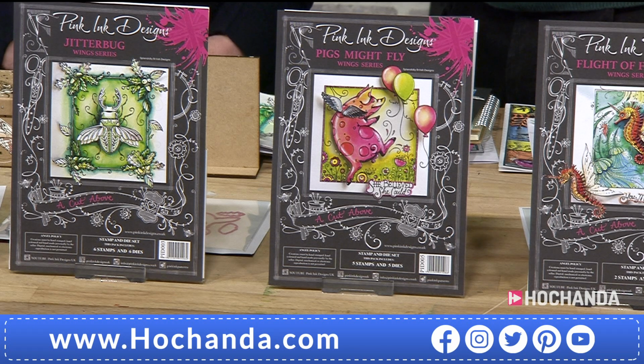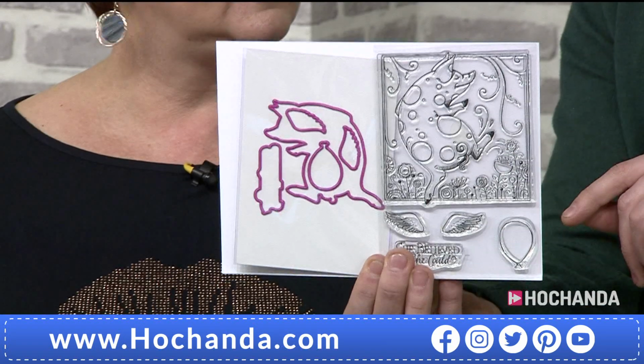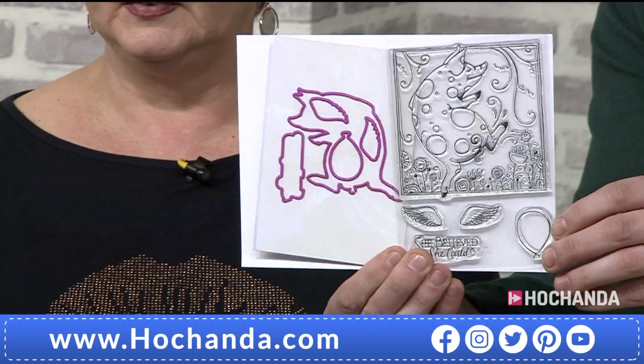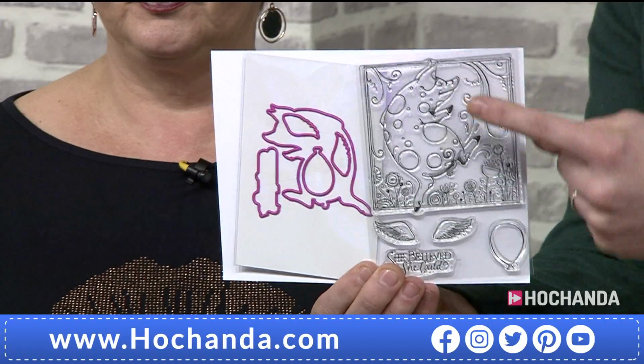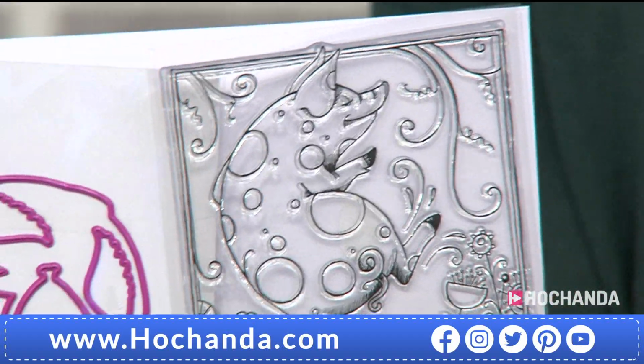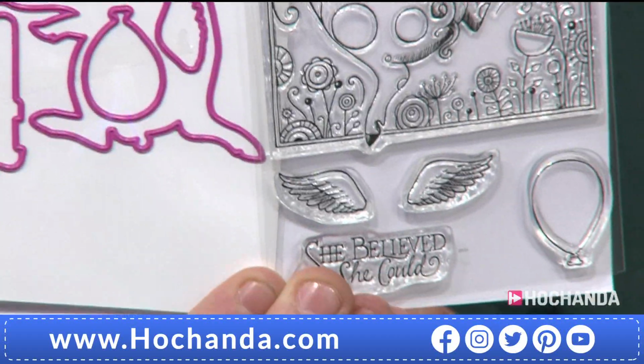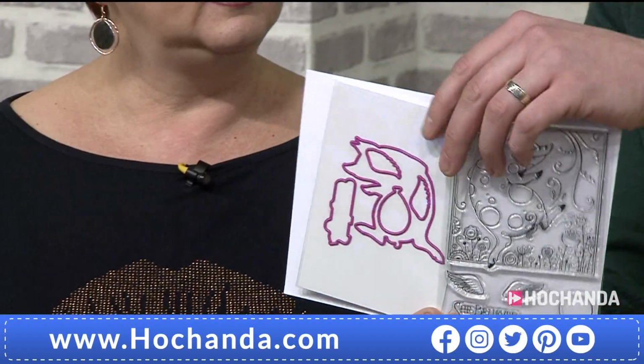Up next, we have Pigs Might Fly. So there's your beautiful pig, once again. You've got the wings in there, you've got the balloon in there as well, and you will get your corresponding die. Remember, all these are individual, different item numbers. £17.49 is what you're paying.